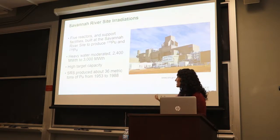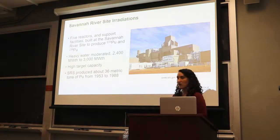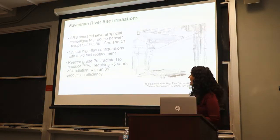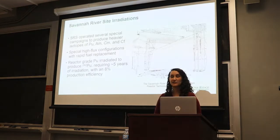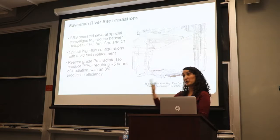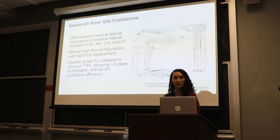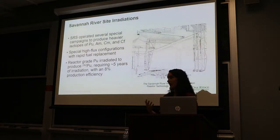Here they produced 36 metric tons of plutonium over about 3.5 decades of operation. And they are no longer operating. Unfortunately, it's a resource we don't have access to anymore. But as well as producing plutonium-238 and 239, they would run special campaigns in order to produce some of the heavier isotopes, some of the heavier elements, using the plutonium that they'd already produced, then reforming that into targets and placing those in a special configuration where they had a very, very high neutron flux and could rapidly refuel that reactor in order to keep pushing higher and higher.